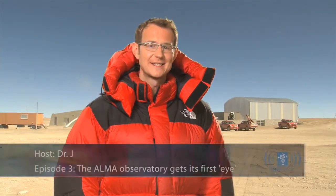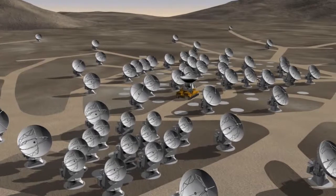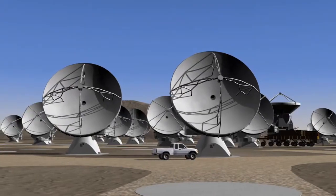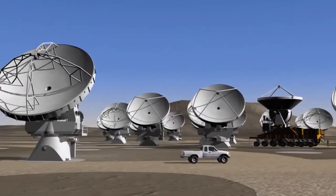In today's episode, we're going to travel to the site of ALMA, the Atacama Large Millimeter and Submillimeter Array. This amazing new telescope is being built right now in the Chilean Andes at an altitude of 5,000 meters. High enough to be literally breathtaking. ALMA will initially comprise 66 high-precision antennas with the option to expand in the future. There will be an array of 50 12-meter antennas acting together as a single giant telescope, and a compact array composed of 7-meter and 12-meter diameter antennas.